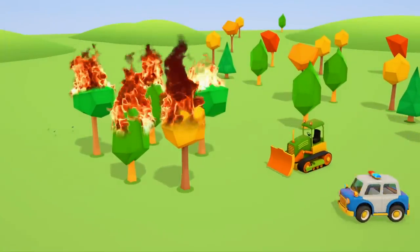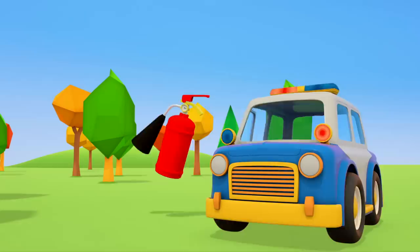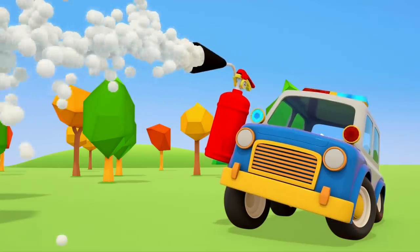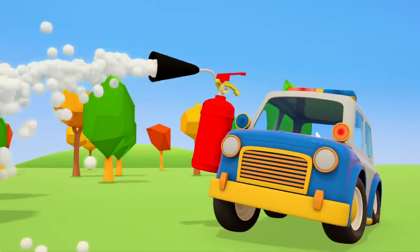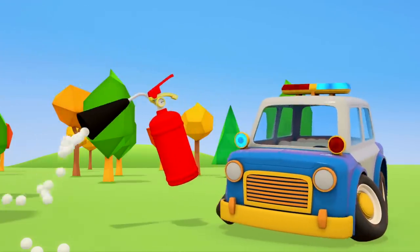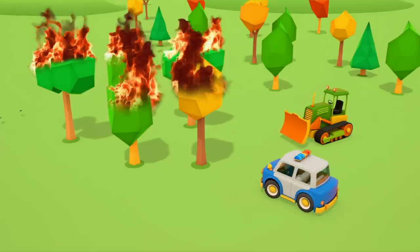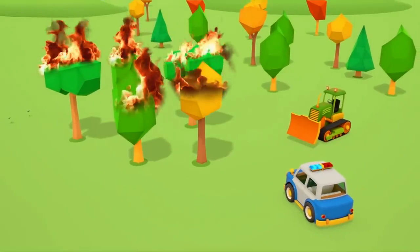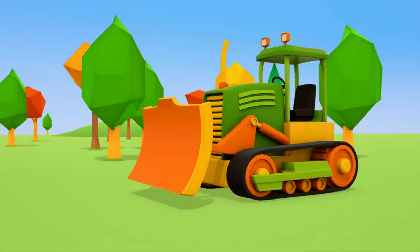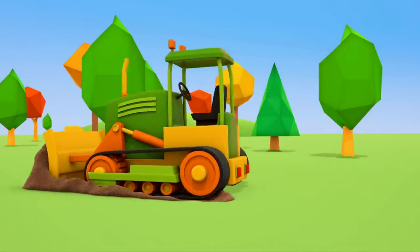That's where the fire is. The forest is burning. The police car has a fire extinguisher. There's not enough of that foam to put out the trees. Bulldozer, dig a ditch so the other trees don't catch fire. They'll be cut off with a protective barrier.